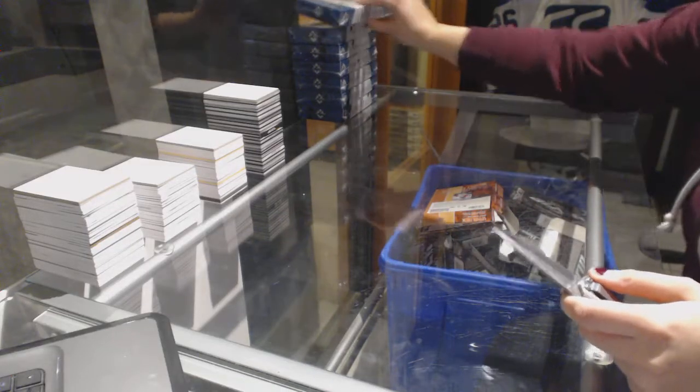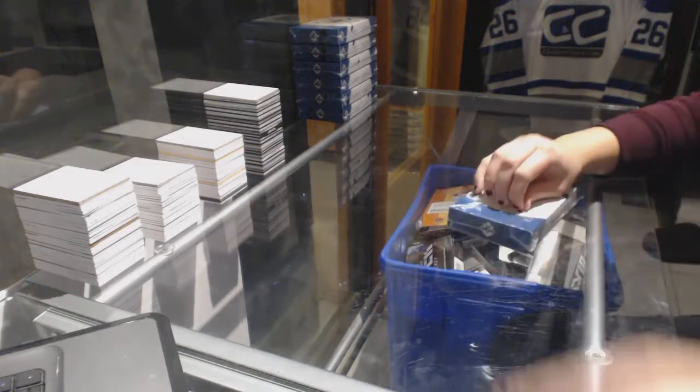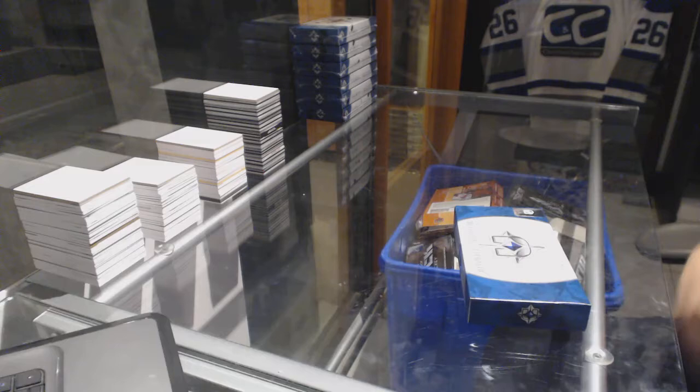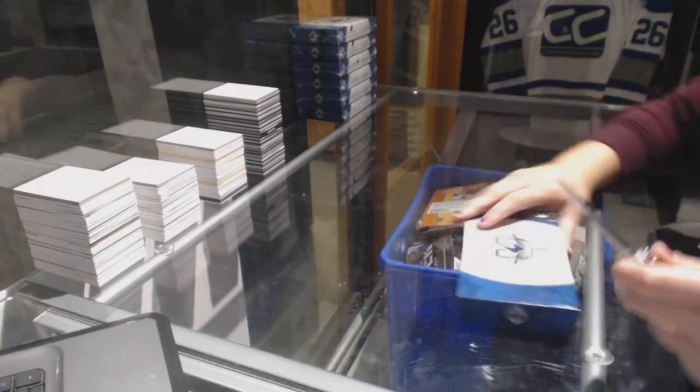Group break 68-38. We've got the 7 box 13-14 Ultimate half case. Good luck, everybody! 1, 2, 3, 4, 5, 6. Perfect, just checking.